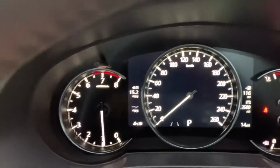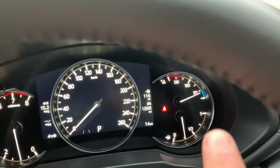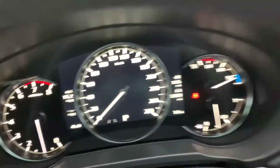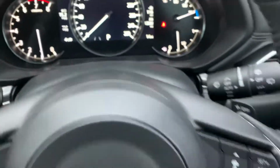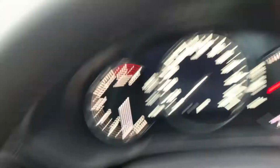You've got your rev counter on this side, the binnacle. You've got fuel gauge, temperature gauge on the right side, and this big speedo in the middle. Okay, your steering column up, down, in and out. Okay, you've got automatic wipers, automatic lights.